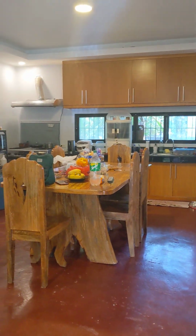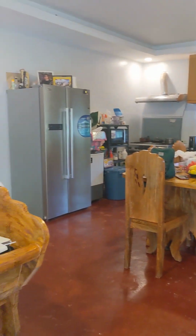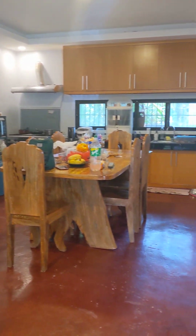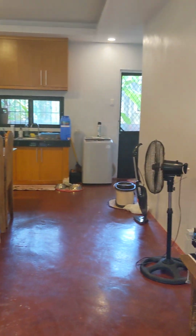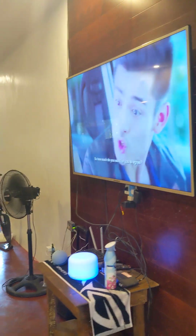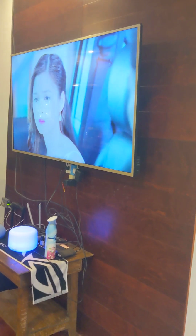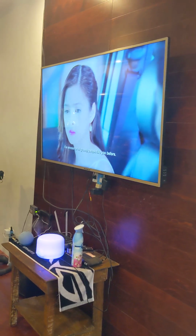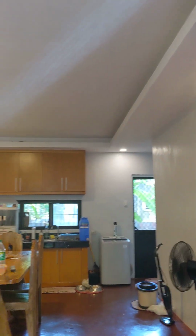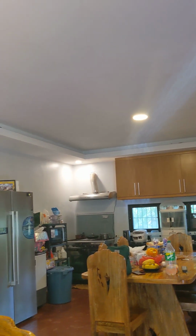Hi everyone. So this is what the beach house looks like. This is the kitchen. There you go. We have a very big TV. I guess this TV is bigger than the TV we have in the living room. There you go. The beach house is really beautiful. It's actually way more beautiful than our house.